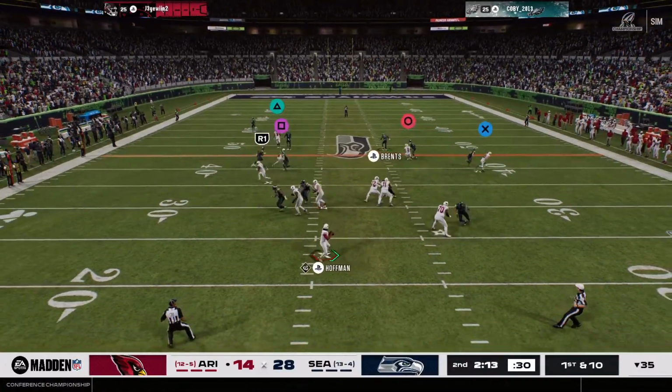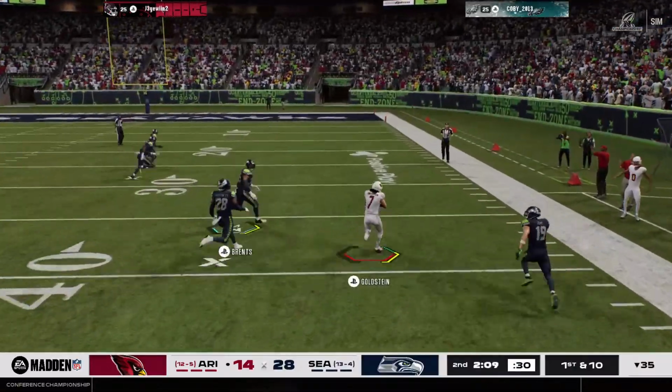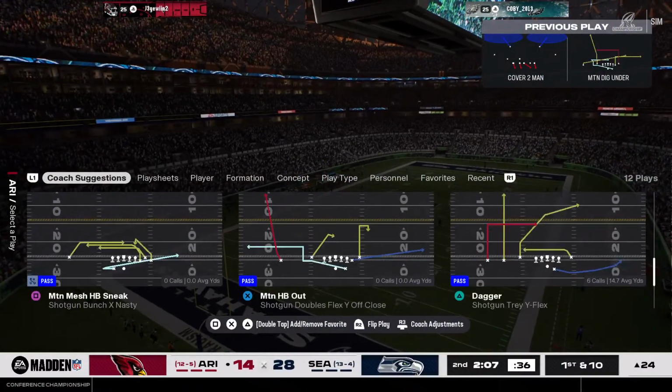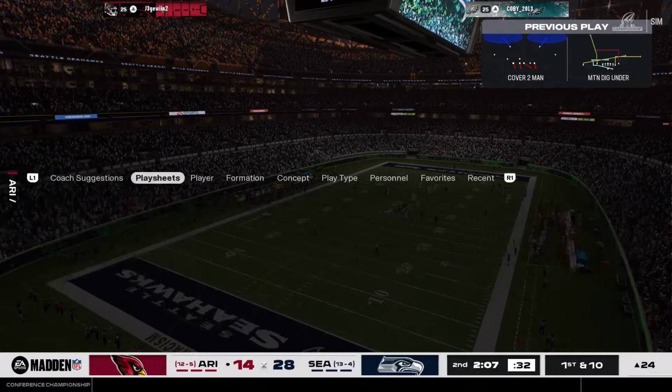Shotgun snap, looking to throw. Looking slant route, complete. And he's out of bounds, but what a great play there, Brock. He's got him into field goal range. One of the game's biggest plays right there as they get the markers reset.